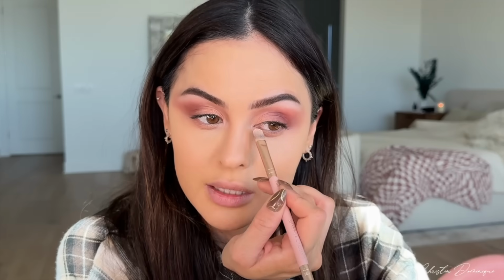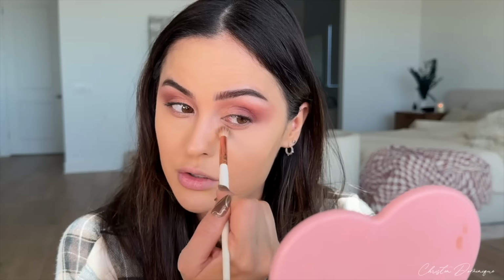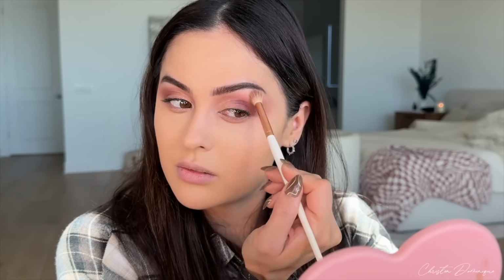And then I'm gonna take that matte in the inner corner because we have the shimmer going on the lid. So I'm gonna balance it out with the inner corner being like a matte brightener. I'm gonna get a clean brush and then I'm gonna just blend everything together. Make sure there's no harsh edges, soften everything out. And that is so pretty. Oh my God, I'm in love with this look. This is so pretty. I love the shimmer. It is giving everything that it needs to give.